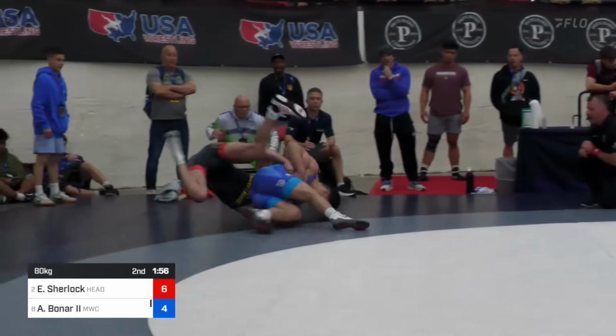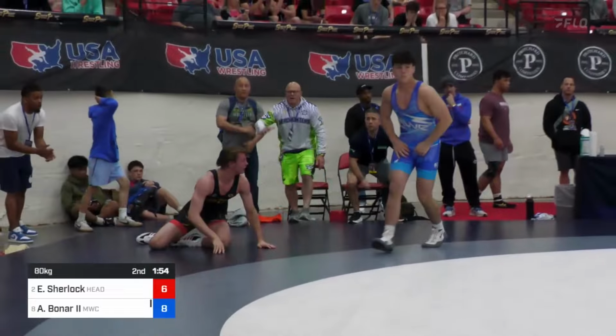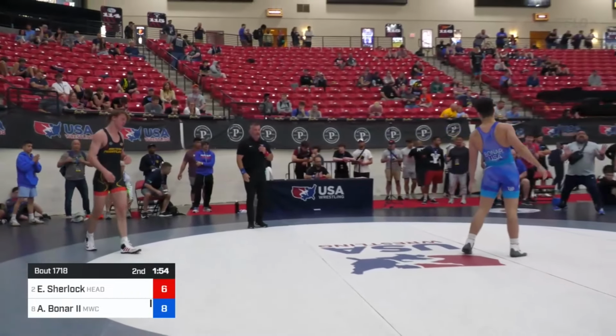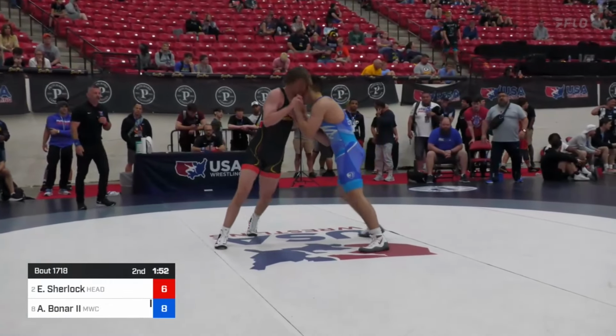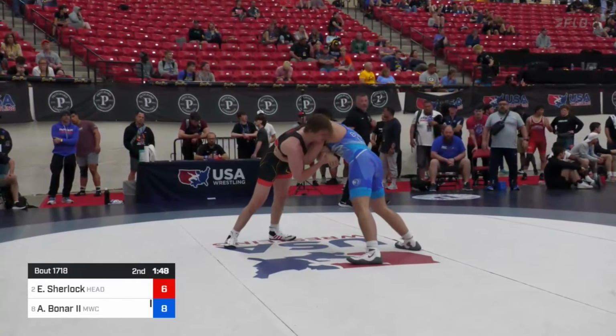Nice drag. Headlock at the edge. 4 for Bonar. Those counters have been lethal for him. And he regains the lead. 8-6 now. Bonar in the lead. 2 4s. Sherlock needs at least 3 points, but lots of time left on this clock.